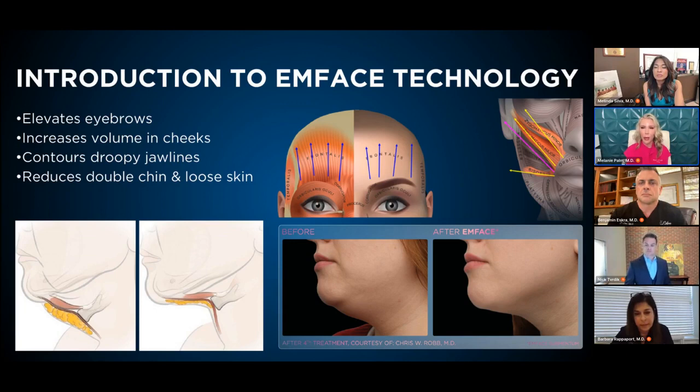So really, now we have a full way through 3 different areas to affect muscle tone. And in the submental area, we're affecting the digastric muscles. So just, really sort of sharpening that jawline and helping with the double chin region.